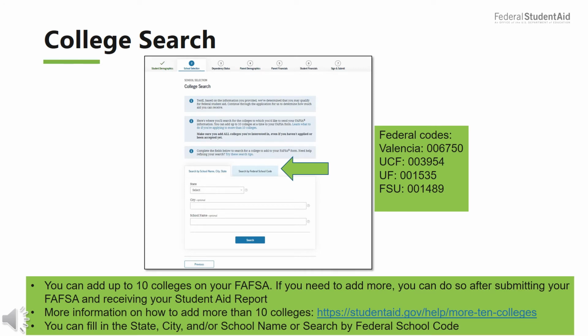Students have to enter at least one college on their FAFSA, or add up to 10. They can either enter the state, city, and/or school name, or find the federal code for the college and enter it. If they need to add more colleges, they can do so after they have submitted their FAFSA and received their student aid report by logging in to make corrections, deleting those colleges entered and adding others.